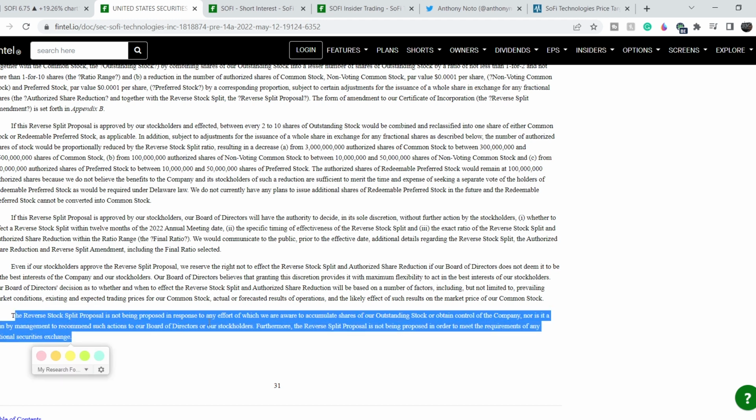being proposed in response to any effort of which we are aware to accumulate shares of our outstanding stock or obtain control of the company, nor is it a plan by management to recommend such actions to our board of directors or our stockholders. Furthermore, the reverse stock split proposal is not being proposed in order to meet the requirements of any national securities exchange.